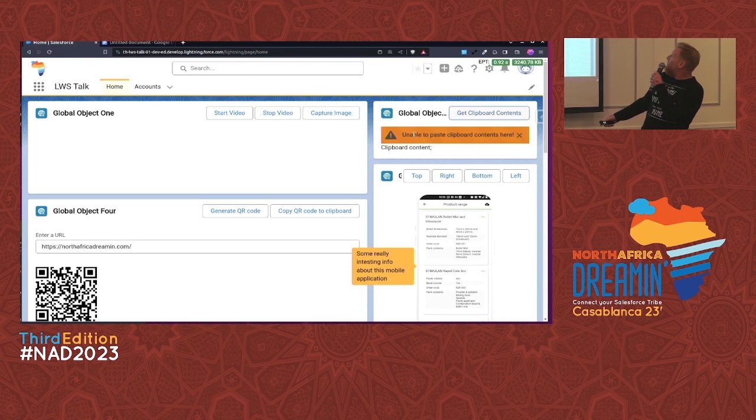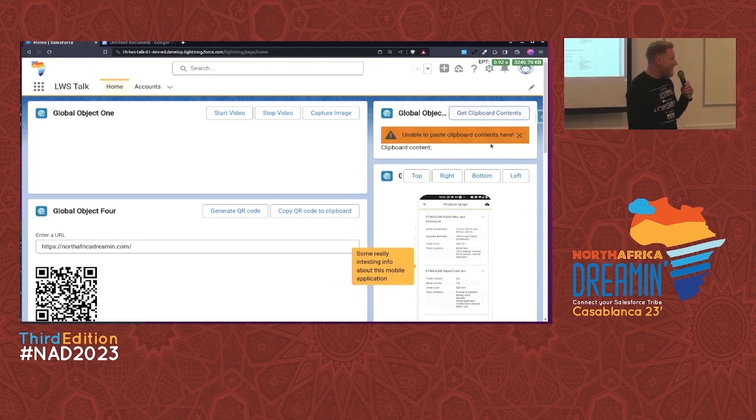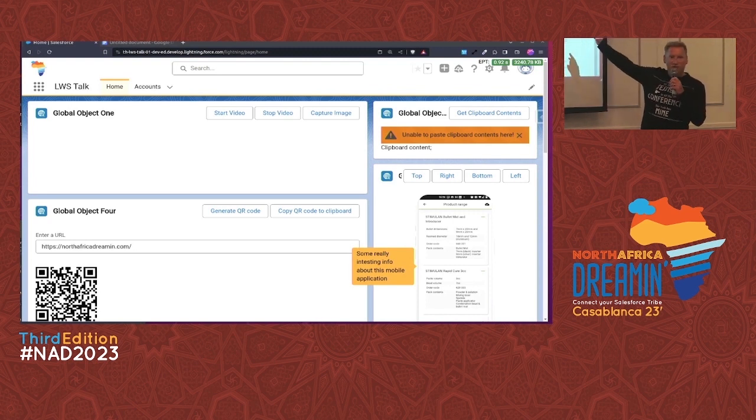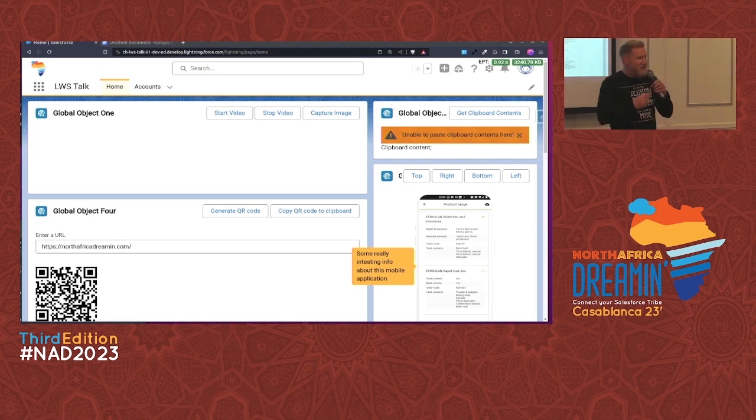It says, unable to paste clipboard contents here. And there's nothing unusual about that, I suppose, apart from I wanted my component to not let you paste anything in there. Right? That was its job. And that little banner up there, unable to do so, isn't some code that I've written, which is nice.